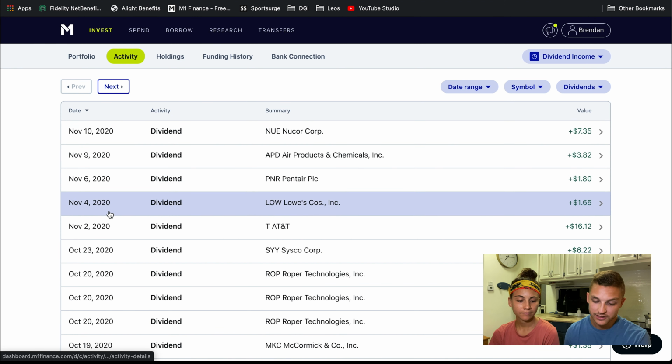Sometimes there's more time than others between payments. But every few days we're getting payments like $7, $3, $1, $16. I think that's our biggest so far. It's really cool to look through the history of how it's grown over time, and you can go back to the beginning and see we were getting not quite as much, like 21 cents, $1, $1. So it's really grown over time, and it's exciting to see.